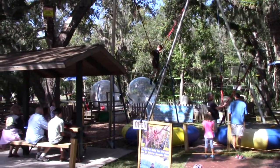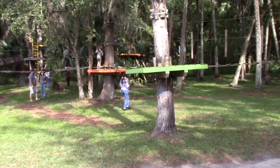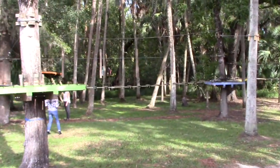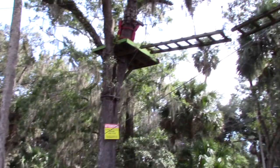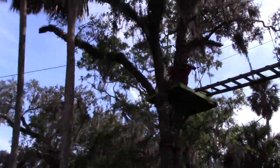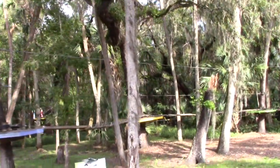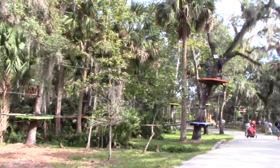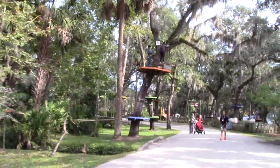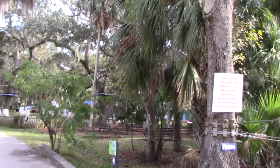giant balls where you can walk on water, see additional zip line courses all throughout, and climbing. A lot more of the climbing platforms for the kids. They're strapped in the harnesses as they move around. Larger ones up here. Some of this is actual zip lines. Other portions are just climbing. So this is all zoo property.